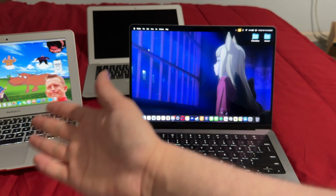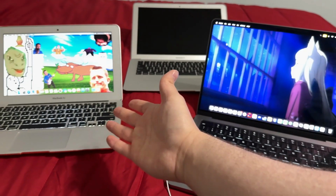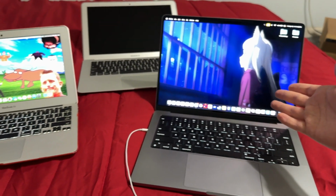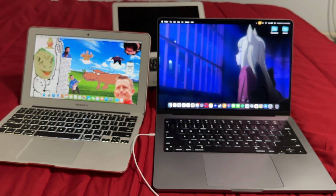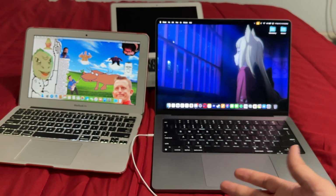But yeah, the evolution of MacBooks that I've used. We went from an 11-inch MacBook Air to a 13-inch MacBook Air, and now to a 14-inch MacBook Pro. Putting these two together, where it started and where it's going, that's such a big difference.